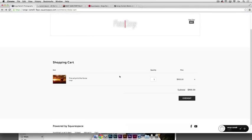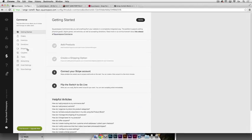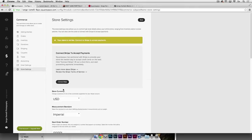That's how you would go about it. Okay. Oh, I just got logged out of that. So yeah, you have to go there. So what else is there? Connect your Stripe account and flip the switch to go live. Okay, now these two last steps I cannot do, but it's really easy. You just connect to your Stripe account and then you flip the switch to go live, which you cannot do now because on store settings I need to connect first.